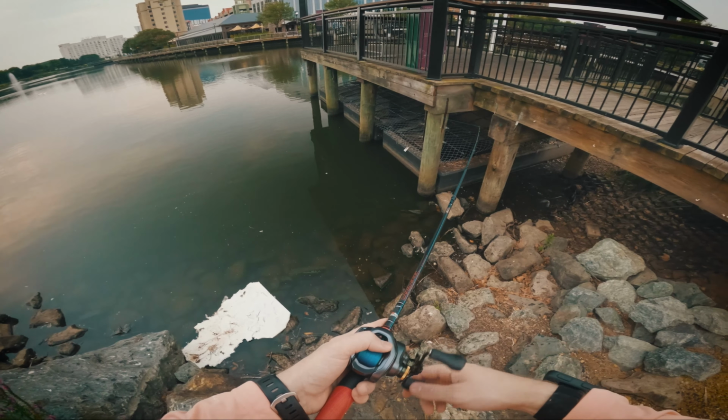Got a little guy. That bass did a number on my knot, so I'm gonna have to retie this. Oh, there he is. Here we go. Another little bass. In you go. Let's see, I believe that's fish number 8. Yeah, I think that's 8.